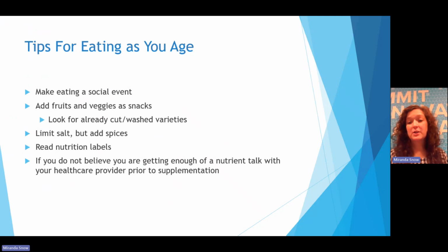As we age, it can be challenging. We hit on the fact that it can be really challenging to cook for 1 or 2 people, but trying to make eating a social event is a good option to improve our food as we age. Maybe it means that you enjoy cooking with family or friends. That can make it a social event and a little bit more fun. Adding fruits and veggies as snacks is a good tool too. You can look for already cut and washed varieties, so you don't have to do all that prep work. You don't have to wash it, you don't have to cut it, you don't have to figure out where you're going to store it. It's already cut and washed, ready to go for you.